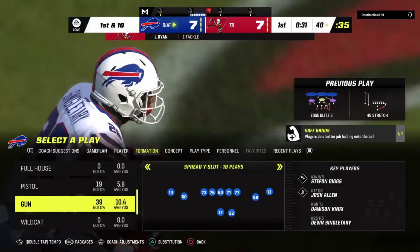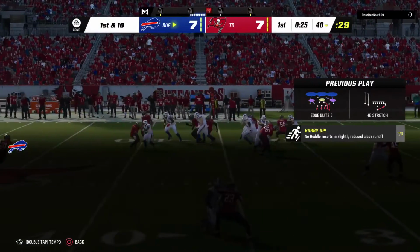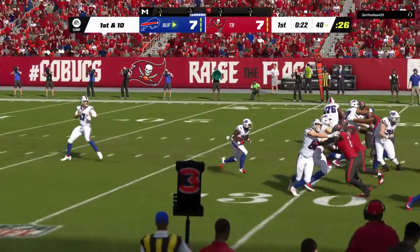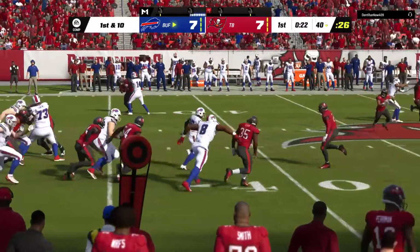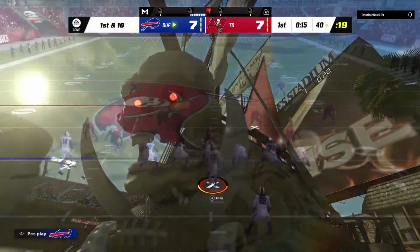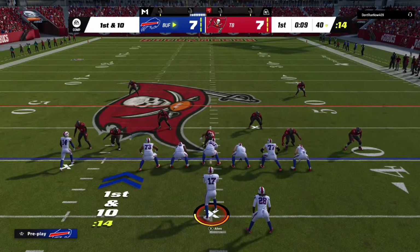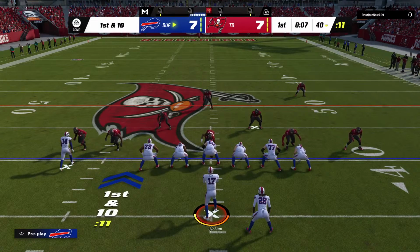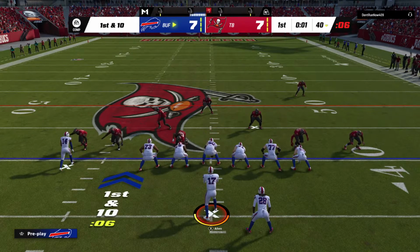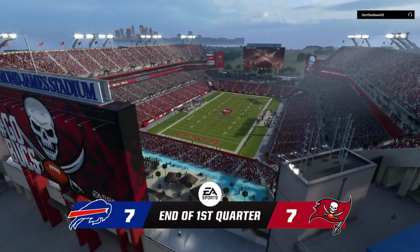9 yards that time. The way this game is going, the way that they possess the ball on the other side of the field, you go 3 and out here, you might not see the ball again until the 2nd quarter. These two teams all tied after 1.